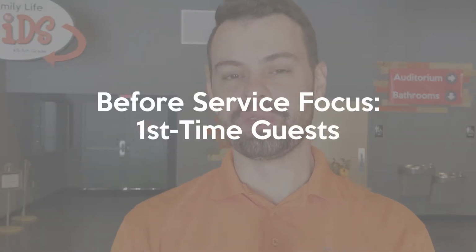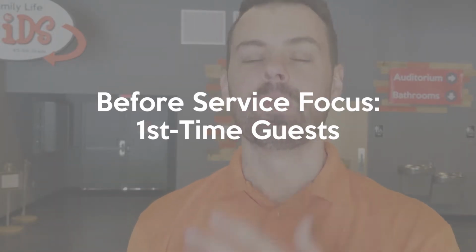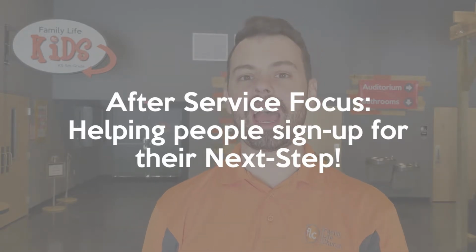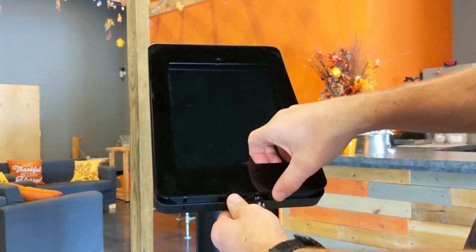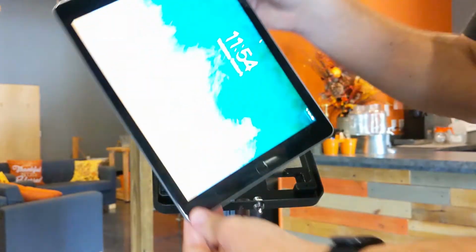Before service, your focus is on first-time guests. So you're going to be just inside the front doors when people come in so you can identify those first-time guests. But after service, your goal is to help people find their next step. So every week we have the tablet out in the lobby to help people sign up for their next step, whether it could be Connect Point, getting baptized, or joining a life group. So as a guest specialist, we want you to have that tablet ready to go before service gets out, so when people get ready to leave, they'll be able to get there, sign up for that event so that they can get started on their next step.